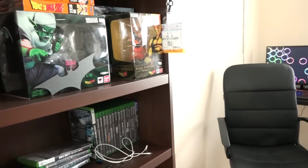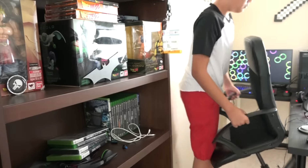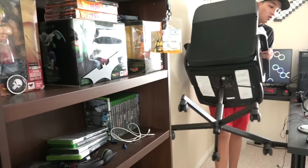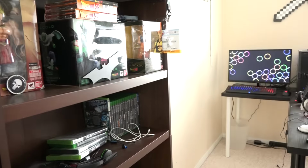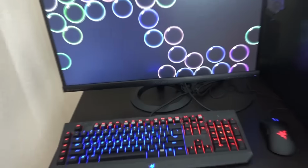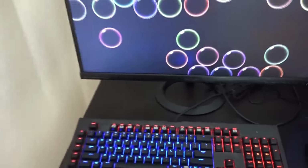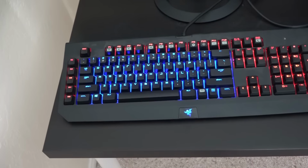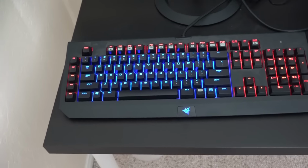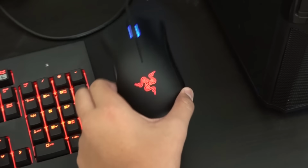I got my computer back here. Let me show you something. I play Pokemon Go every day. Alright, moving on. I have an Asus monitor. Don't know which one it is. Here I have my Razer Black Widow Chroma. Really good keyboard. Sounds really nice. Here I have my Razer Death Adder Chroma.